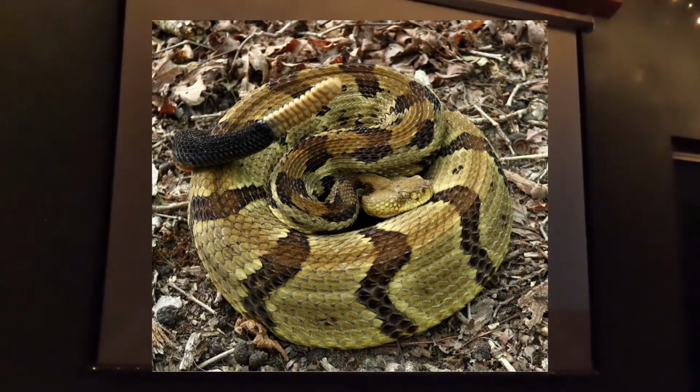Beautiful animal. The males get larger than the females. A lot of people don't understand this, but in any snakes in which the males combat, the males get far larger. And that would be timber rattlesnakes.